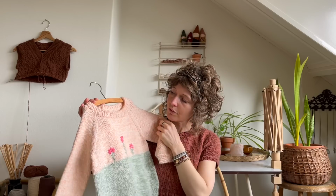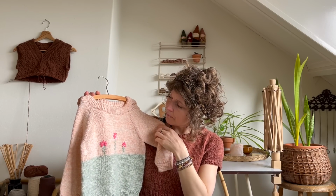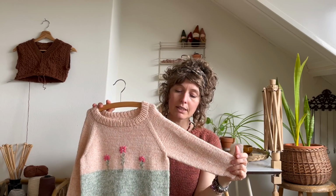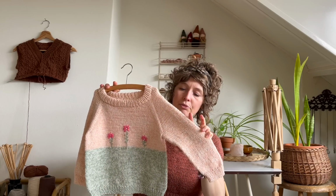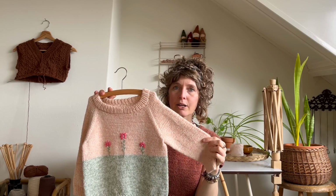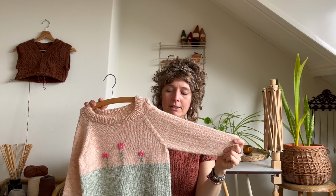So 3.5 was perfect for me. Then I split it for the sleeves. The sleeves I knit with a 4mm needle, because with the smaller circumference I always knit a little bit tighter, so I always go up half a needle size. Oh no, it is a needle size, but half a cent. I don't know how you say it. You know what I mean. I knitted them with 4mm needles.